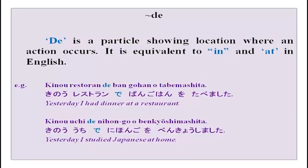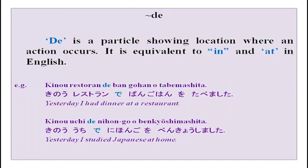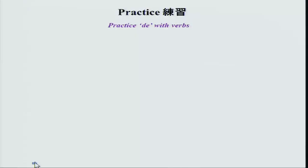There is a particle showing location where an action occurs. Kino restaurant de ban gohan o tabemashita. Kino uchi de nihongo o benkyo shimashita. So that is how you would practice particle de and make sentences. So we have some verbs for you. Let us see how we will use them.